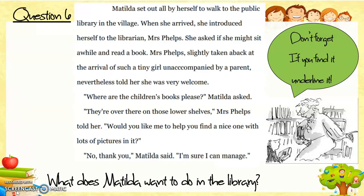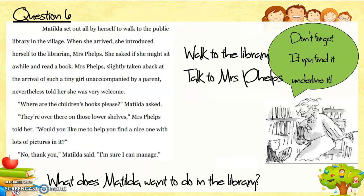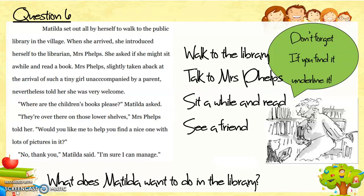Question 6. What does Matilda want to do in the library? Does she want to walk to the library? Talk to Mrs. Phelps? Sit a while and read? Or see a friend? Don't forget to look in the text for the answer.